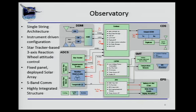And then there's a complement of sensors which are used. We have a magnetometer, a small star tracker, reaction wheels, torque rods, and there are a few very coarse sun sensors which are used for sun pointing for safing the spacecraft on board. The transceiver is S-band based, so it's very limited in terms of the amount of downlink we have.